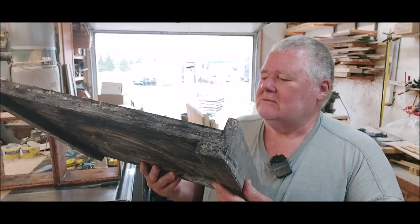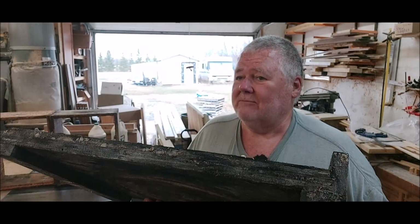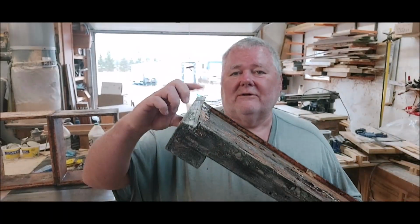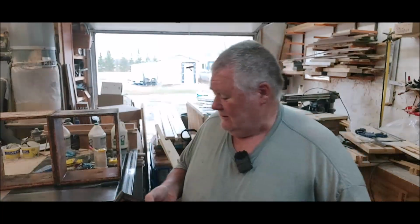You can see this is one of my older covers. I can tell that this is probably either my first or second year building covers, so this is pretty old. This goes back to perhaps as far as 2016. So that's 9 years, and you can see that one end has suffered and broke off. So I'm just going to cut that square and add a piece of lumber to that.